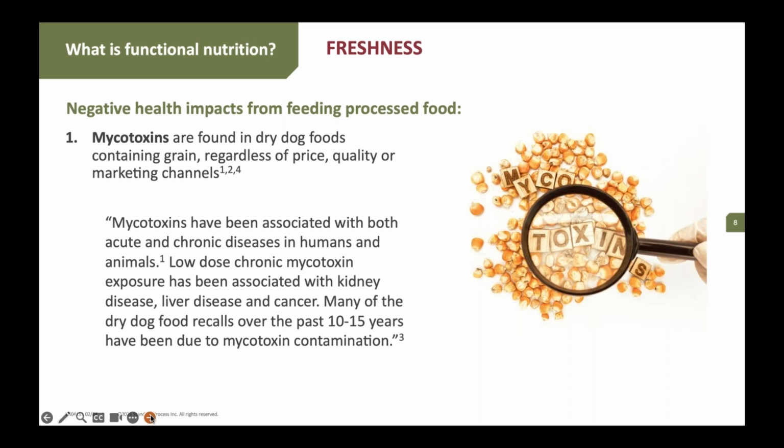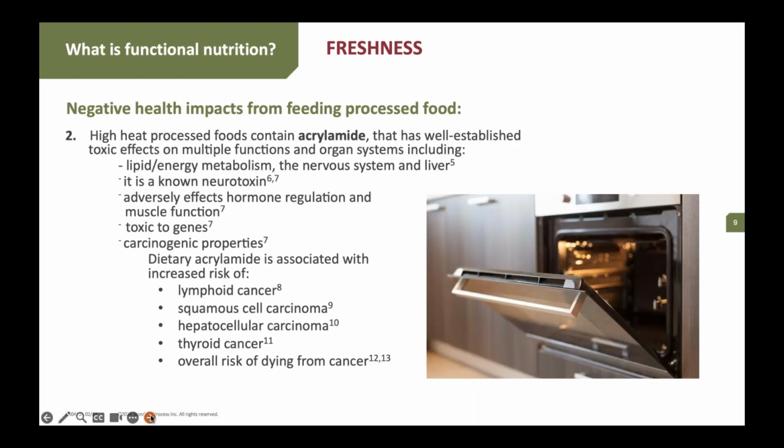Well, what are the things that we see in our senior patients? Yes, we see arthritis. And so we're going to talk about inflammation in a bit. But if I have to pick other chronic diseases, kidney disease and cancer are probably the two of the biggest ones. And mycotoxins are very likely playing a role in that.